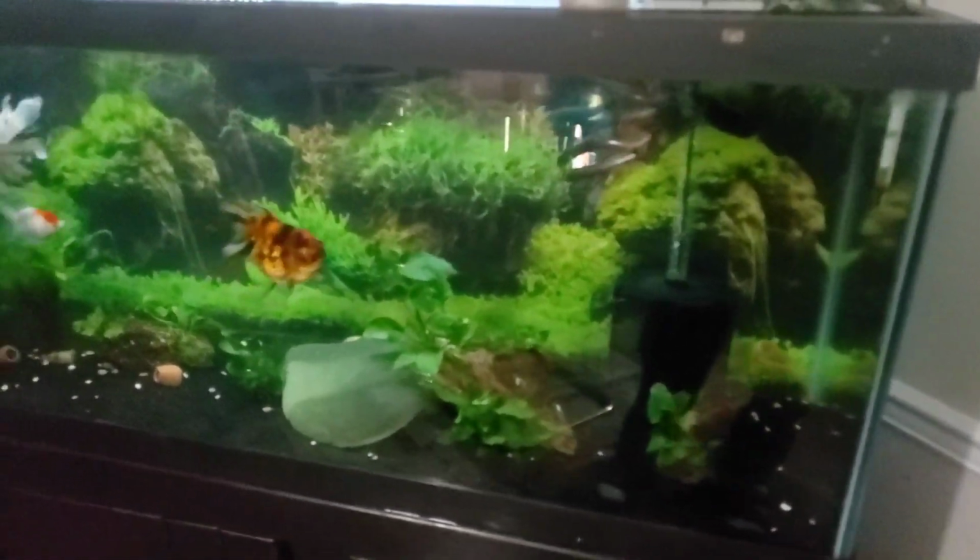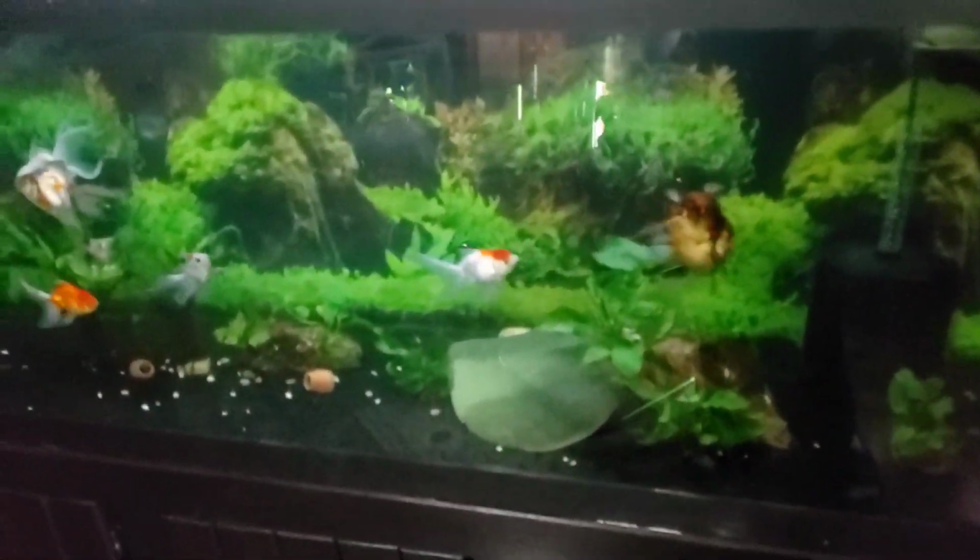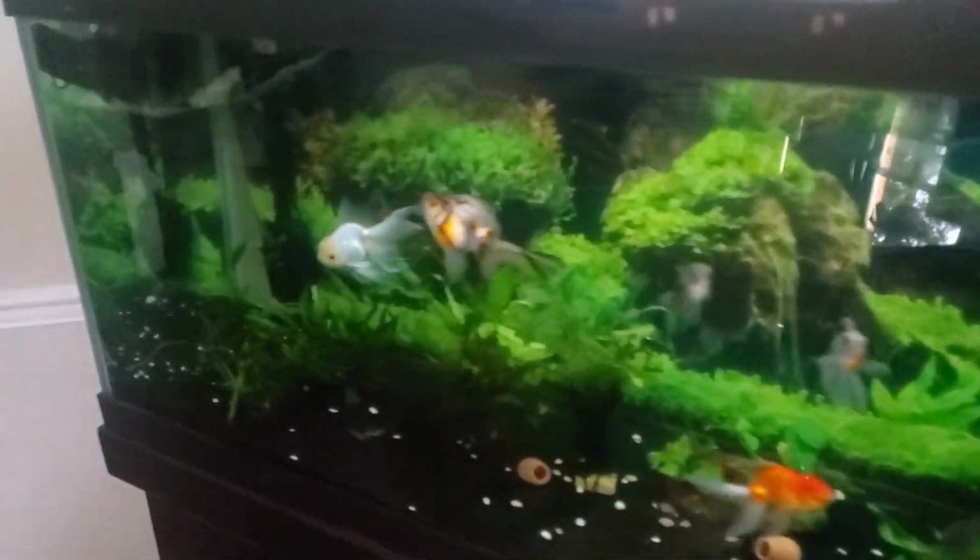And I got to transfer, obviously, the Texas Holy Rock and other things over here, but they're going to have a lot more room.